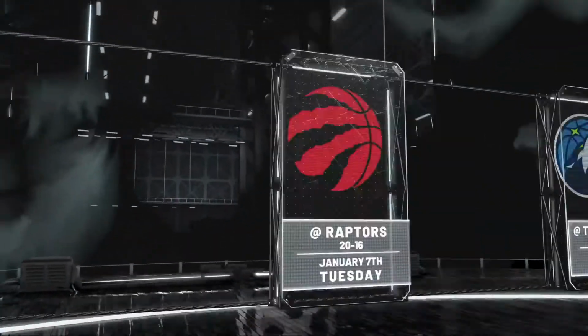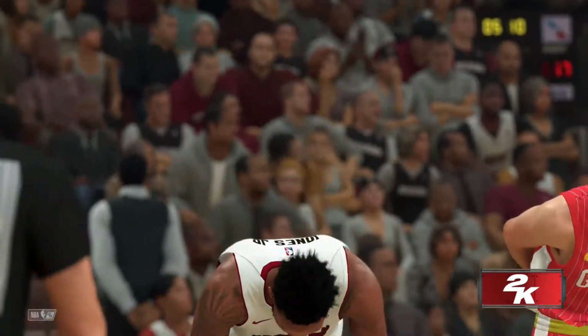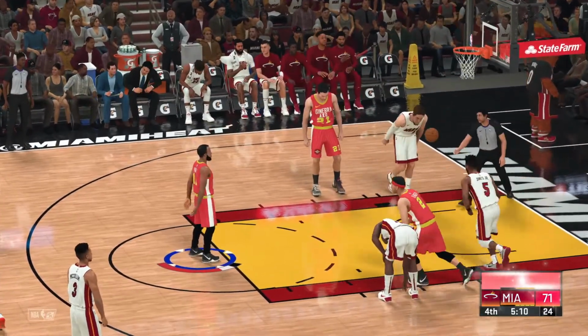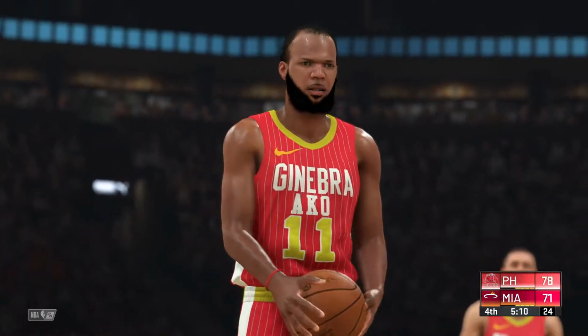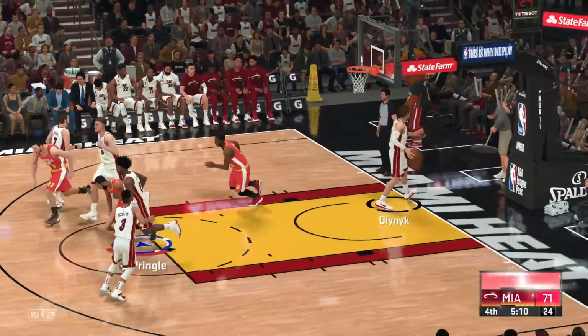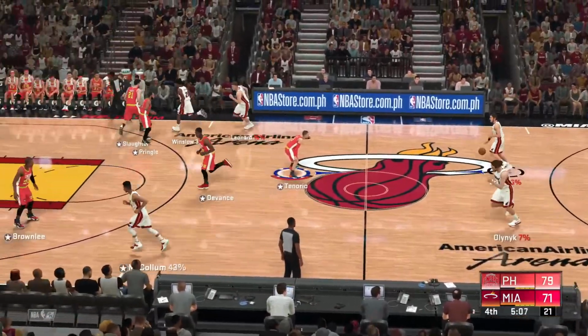On Tuesday, they'll take on Marc Gasol and the Toronto Raptors. And then on Thursday, they'll be playing the Timberwolves in Minnesota. And looking at this stretch for them, I think they should have no problem dispatching most of their opponents if they can avoid that pitfall of playing down to the level of the competition. But that's easier said than done.